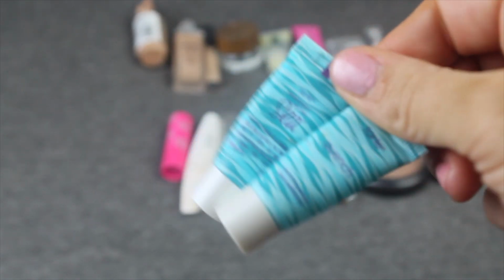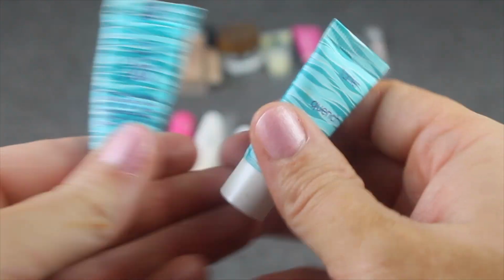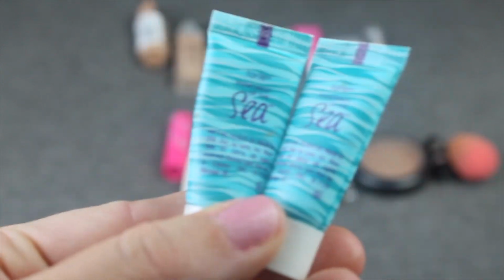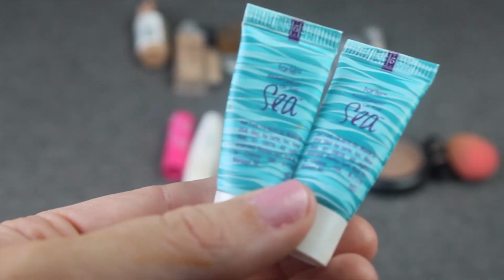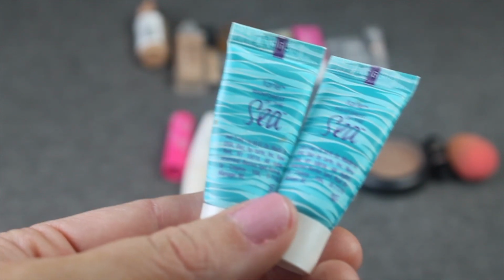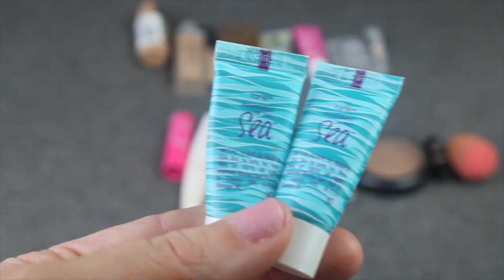Next I have 2 little minis. I got them with a 500 point perk. It was just a set. It came in this really cute makeup bag. It is the Tarte Rainforest of the Sea. It kind of has the consistency of the original Smashbox Photo Finish Primer. And I wouldn't repurchase it. It really reminds me of that one, and I have that one, and I don't think I'd ever repurchase that one either. So yeah, they're gone, and I wouldn't recommend them. I wouldn't repurchase them. I didn't see that they did anything amazing.